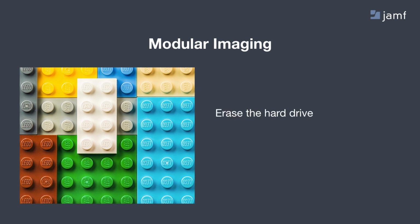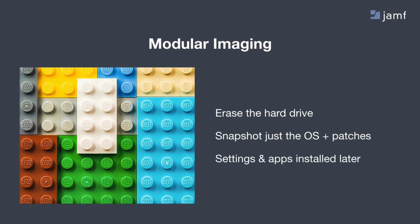This is where you still erase the hard drive, but you just snapshot the operating system plus any sort of patch installs that Apple might have come out with. And we kind of assume that the operating system that Apple gives us is good and has everything in there that we need. And then we just simply apply all of the settings and apps that we need later on top of it.